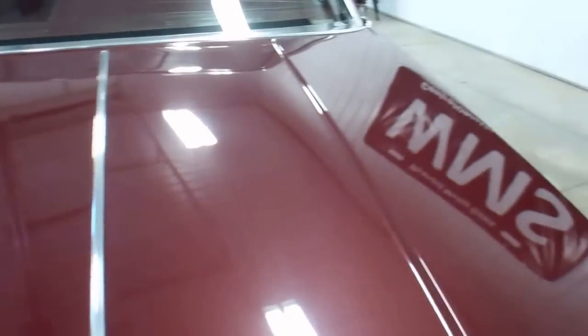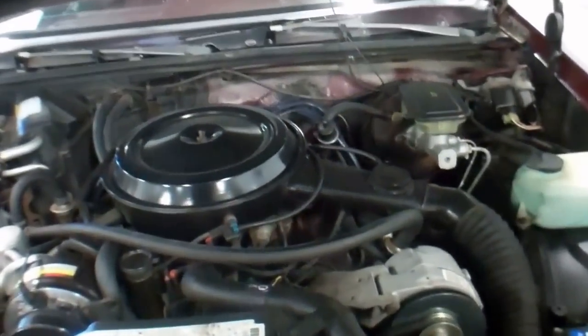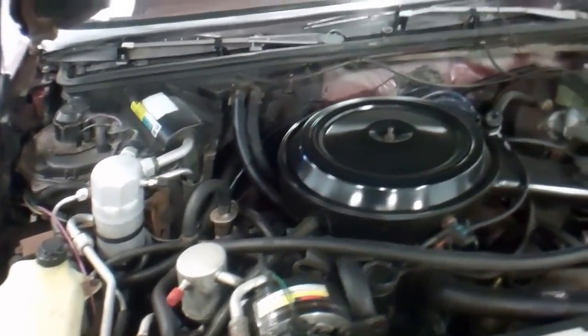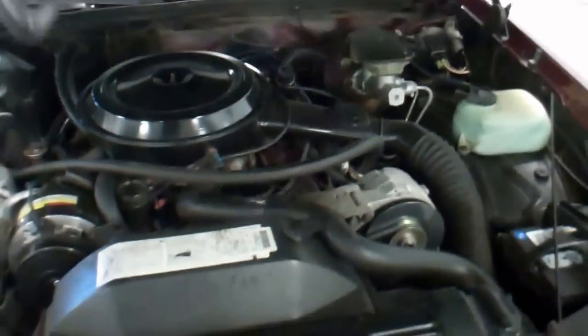Engine runs strong, sounds very good. This is a 5.0 liter V8. Nice and clean under here.